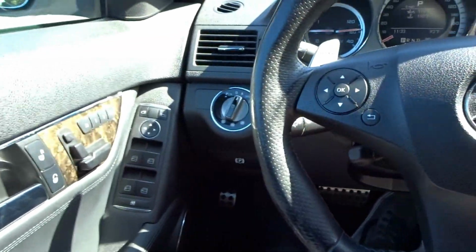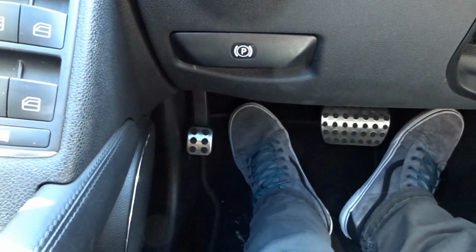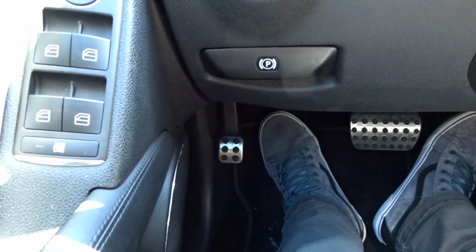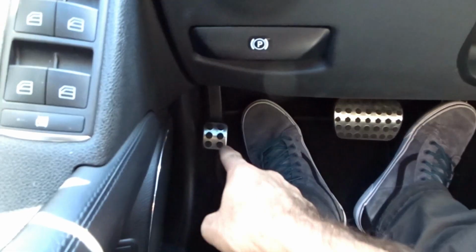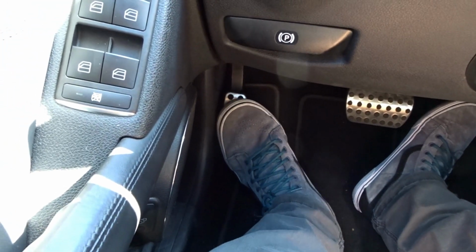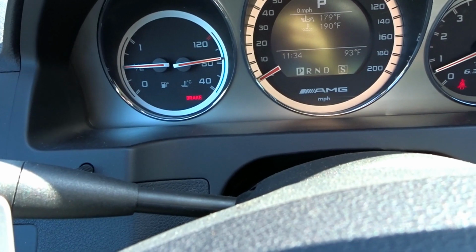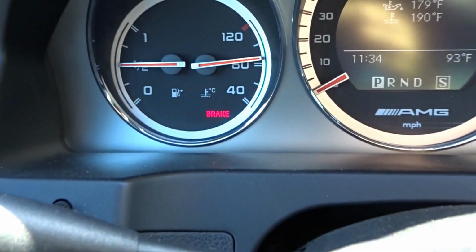Now, I'm very familiar with Mercedes. I've even driven some from the 80s and the 70s, but let me tell you, this is something unique to Mercedes that I'll kind of never understand. It's just a thing, and I think it's kind of cool. It has its negatives and positives, but this is the parking brake. So what you do, it's a pedal. It's a third pedal, and you push it, the parking brake is engaged. You will see brake right over there under the temperature gauge. See brake?